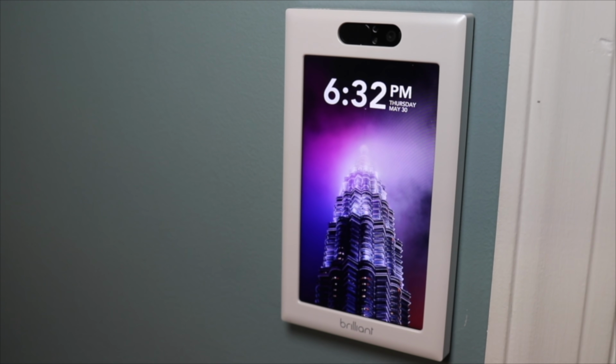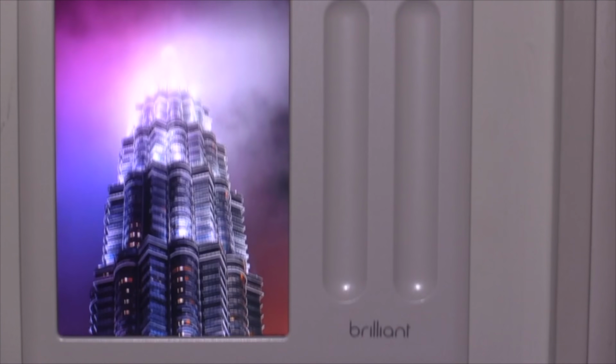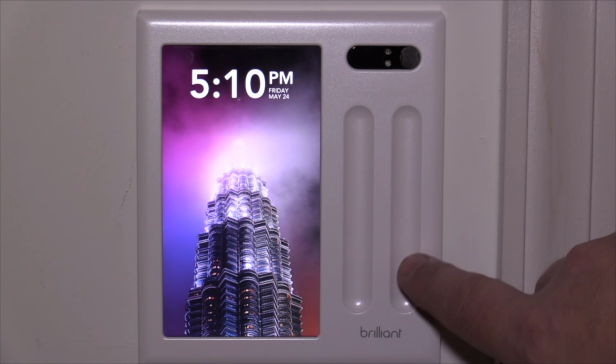Rather, it goes the opposite way. Any hardwired Brilliant control that's hardwired, like this one in my dining room, I can now go into HomeKit and control that light. If you have a double gang switch or a triple or a 4 gang switch, all of those will be exposed to HomeKit, but it does not work in reverse.